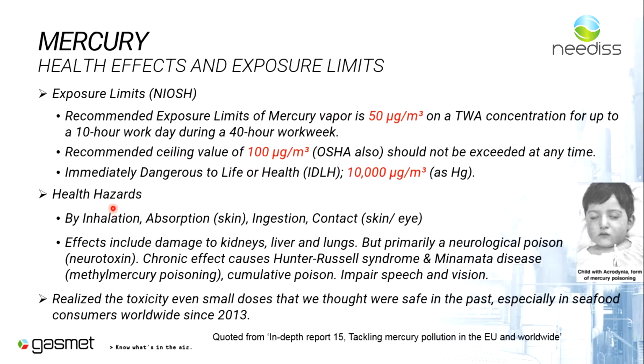So there are some health hazards of mercury to human beings. Mercury can be absorbed by ingestion, by skin contact, or by inhalation. The damage could be to our internal organs, like kidneys, liver, and lungs. And the major effect is damage to our nervous system through neurological poisoning. There are also chronic effects that accumulate poisoning in our health and impair speech and vision. We call this effect Minamata disease.